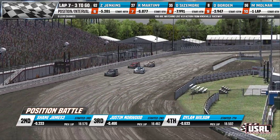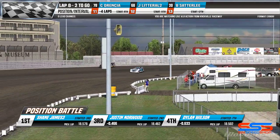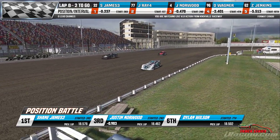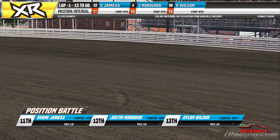But how about Josh Ray, the 77, getting the job done? And Shane James of Team Friday HRE Motorsports, number 32, right home in 2nd. Justin Norwood and Dylan Wilson, your 4 cars that will start positions 13, 14, 15, and 16 in tonight's B main.